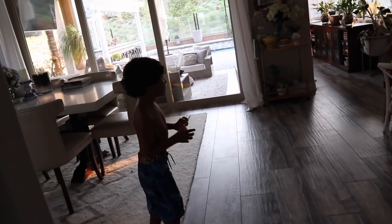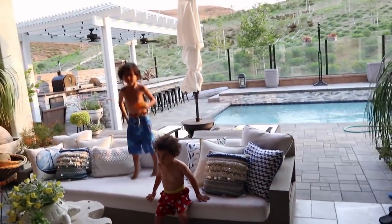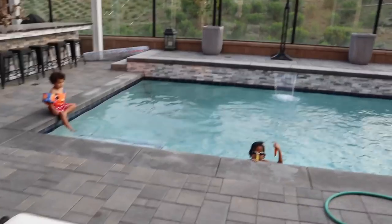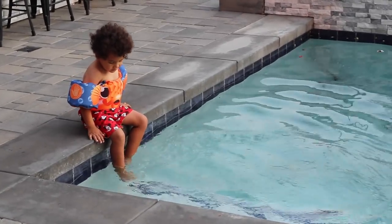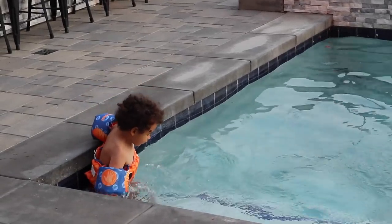Who's ready to go swimming? You? How about you, Eliza? Oh, we're eating snacks first. Okay, let's go! Woo! Let's go swimming! Yay! The smoke is finally not super intense. How's the water? Is it fine? Look at Eliza sticking his little foot in there. Testing the waters. Come on, Eliza, get in.